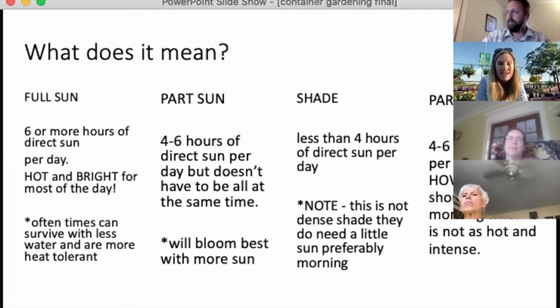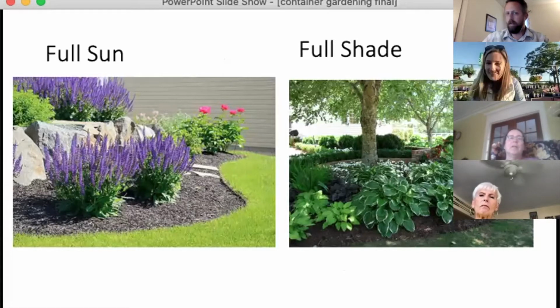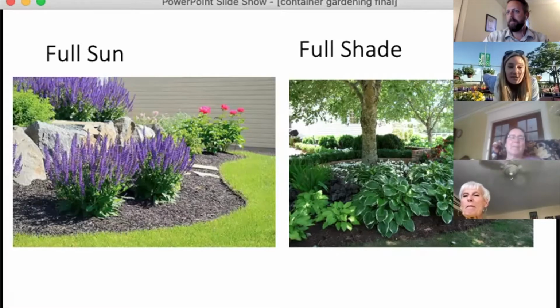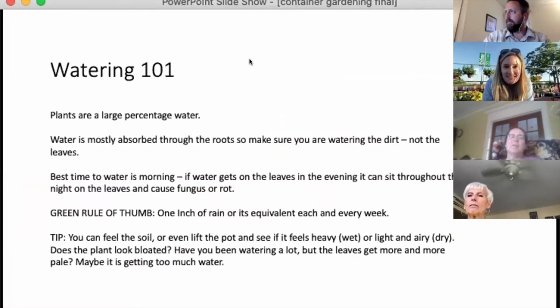Go to the next slide, and I kind of put some pictures in. So you can see the difference in the photo of the full sun and just how bright it is. And, you know, the plants that are doing great, and then full shade, which still has a little bit of sun in that photo. All right, the next one.